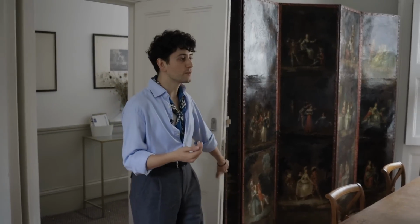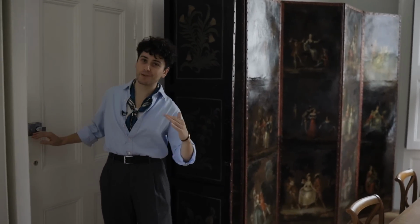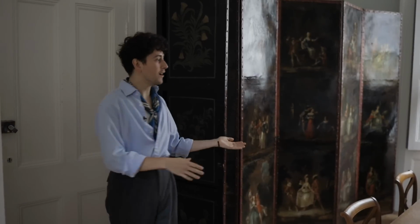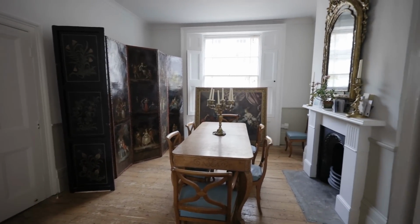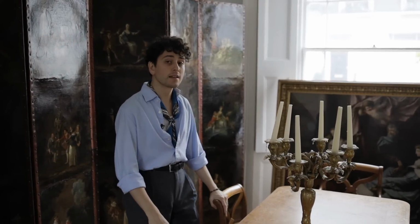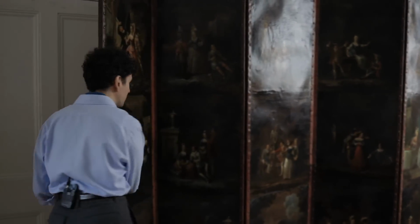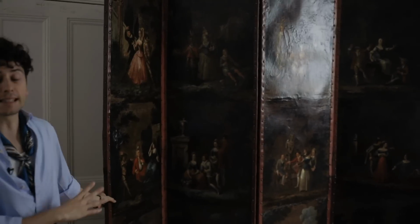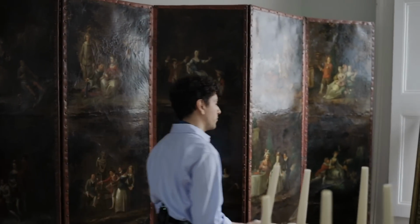The dining room is interesting because the house, being divided in two flats, is a bit upside down. So you have the dining room on the first floor with the kitchen and the bedrooms and the sitting room on the ground floor. So here we are in the dining room, and it's a mix of French and Italian antiques. So you have an amazing Italian screen, which is 18th century from northern Italy, with painted scenes from Commedia dell'arte. And you have another piece, which is quite important.